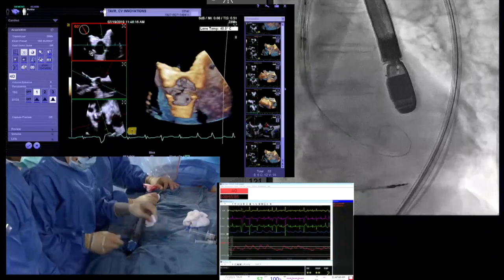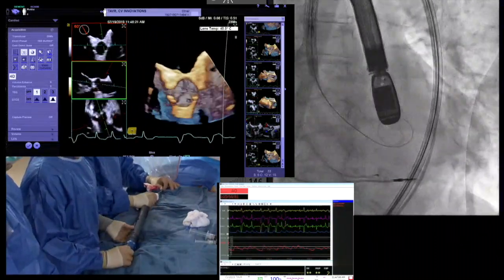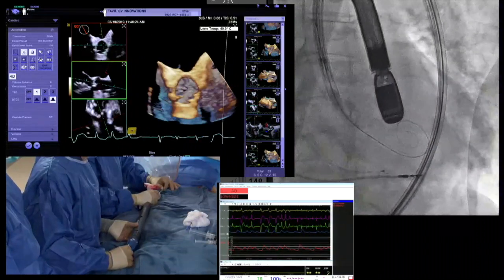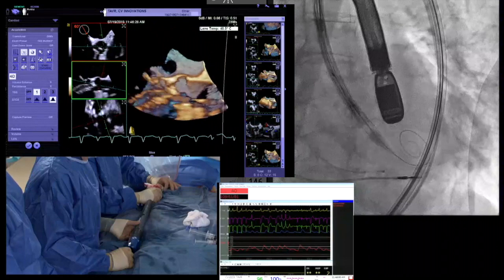Just curious, are you using Sentinel on what proportion of your cases? Oh boy, how much time do you have? We're not using Sentinel very often at all. How about you, Bill?